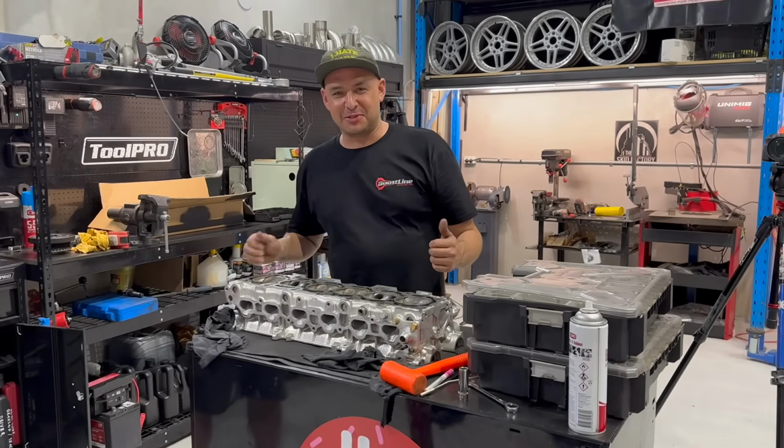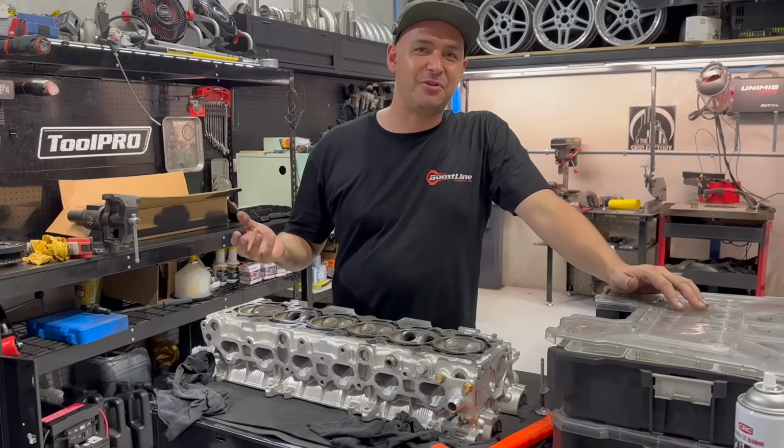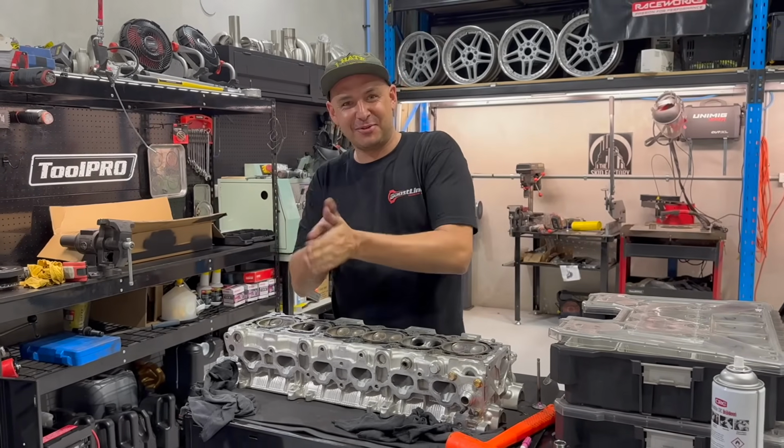Whipped out some exhaust valves and we can see the damage on the valve seat. If it were a drag week and I was wanting to get back on the track, you probably could just clean it up with some paste and away you go.